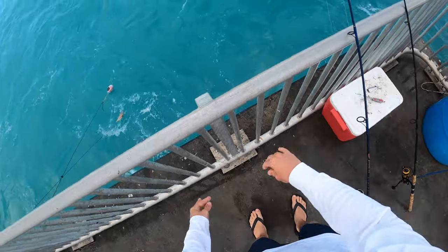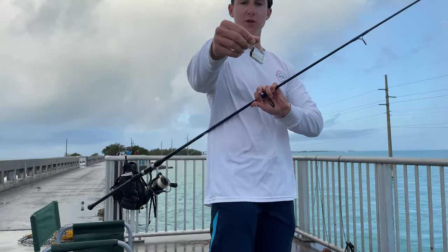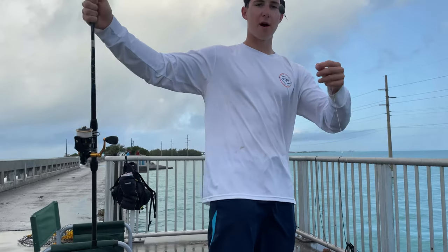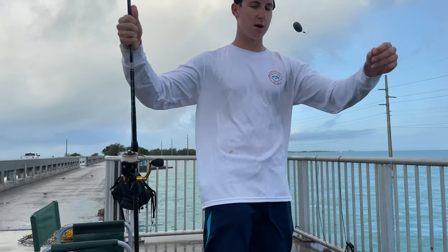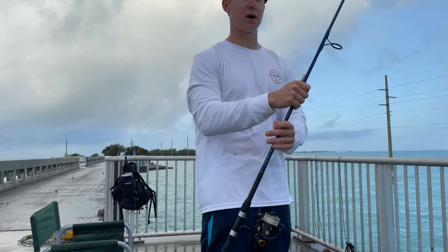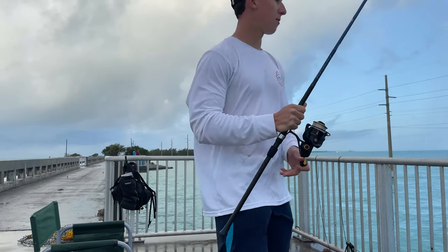And the second rod here, pretty similar thing, except we're just gonna go with the ballyhoo chunk right here of the body. 30 pound fluoro again, 3-ounce egg sinker. This is on the Penn Slammer and the 8-foot Tika Dolphin surf rod. So let's get this bad boy out there.